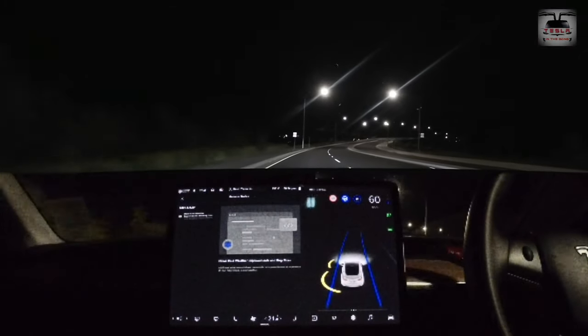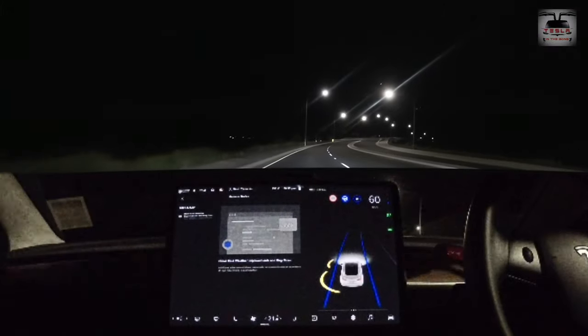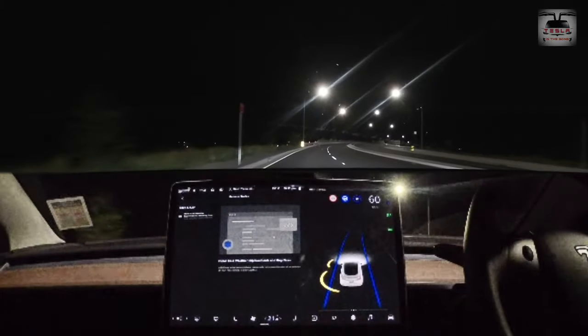I'm trying to get up as well. One more time. Nope, autopilot is still engaged and still working fine. Rightio. So that is something that we need to test in the next update.